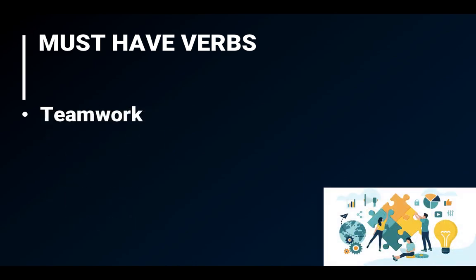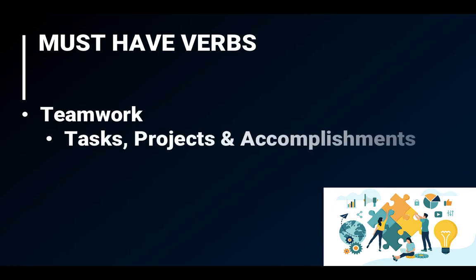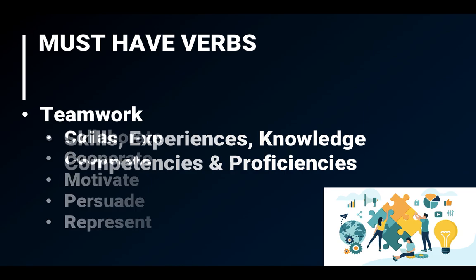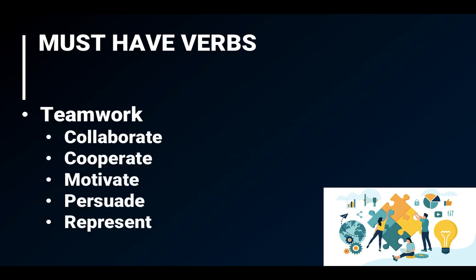Here's the third and final one. If you don't have these, you have to go back to your resume and edit it or add them on. So something related to teamwork, because for 99% of other jobs out there, you're going to be working in a team, collaborating with others, whether it's within the same company or with somebody from another company or department. So same thing here. What kind of verbs are there that can help to highlight some of the tasks, projects, and accomplishments that you've achieved as a team before? Going back to skills, experience, and knowledge related to teamwork, what's out there? Well, cooperate, collaborate, or persuade, or represent something, and so on.